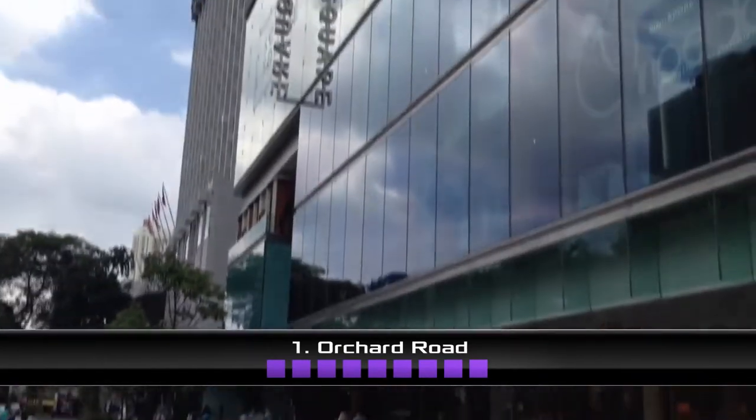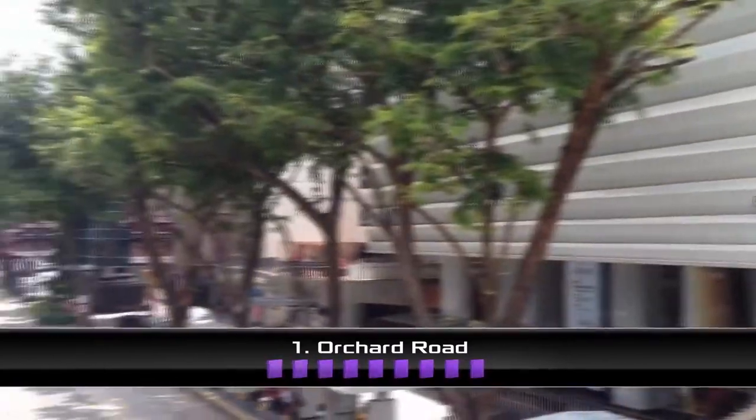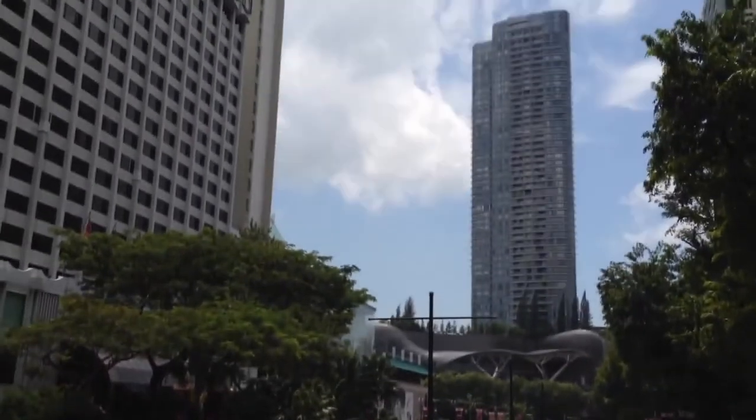Orchard Road is the main shopping street of Singapore, regularly frequented by the locals as well as foreign tourists. Named after the fruit orchards that the road led to, Orchard Road is flanked by malls, numerous upmarket restaurants, coffee chains, cafes, nightclubs and hotels.